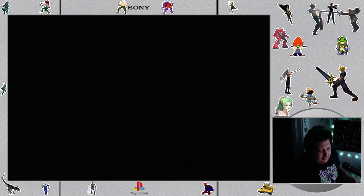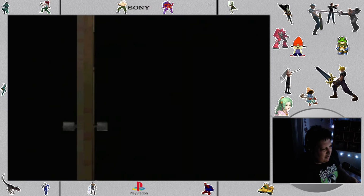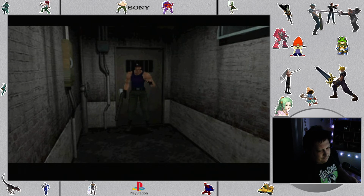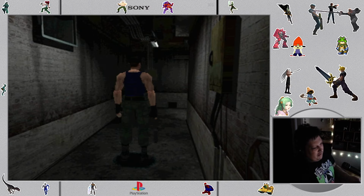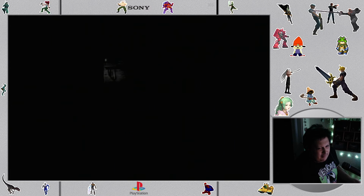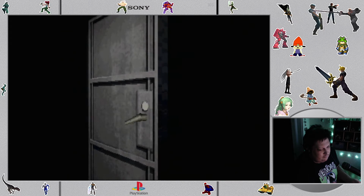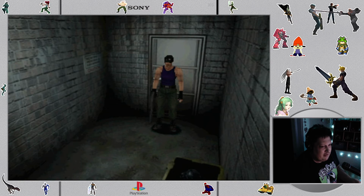I don't think there's any bullets in here. I was trying to think of where the other handgun bullets were. Ada, wait! Good thing that truck was in neutral. Yeah, I guess the opening, I guess they could have got in it. I mean, he does have a shotgun. They probably would have been able to, like... Well, I guess you're right, if you don't have the keys.